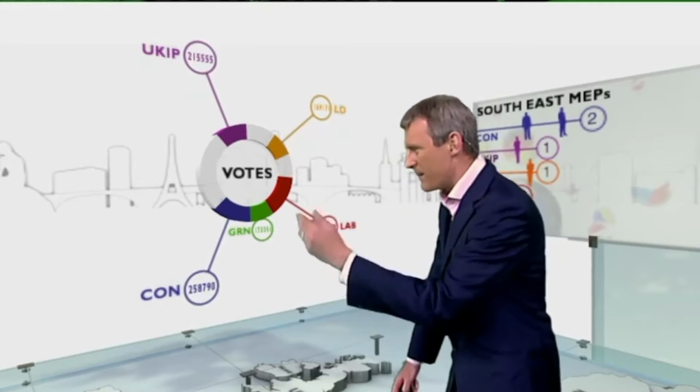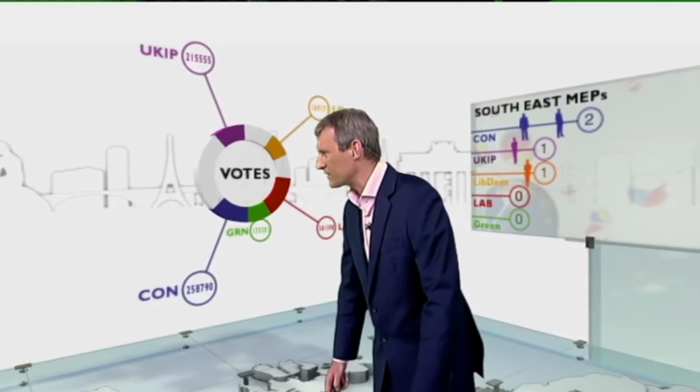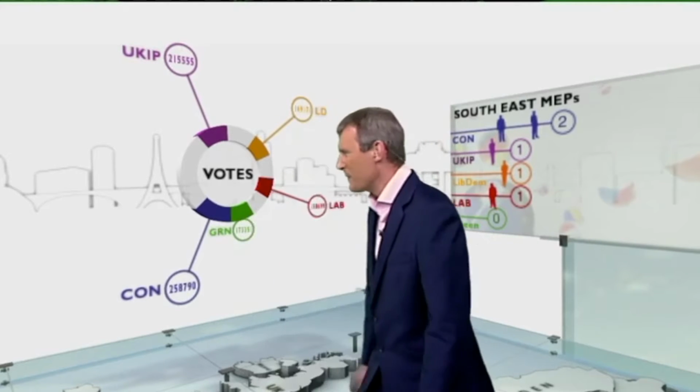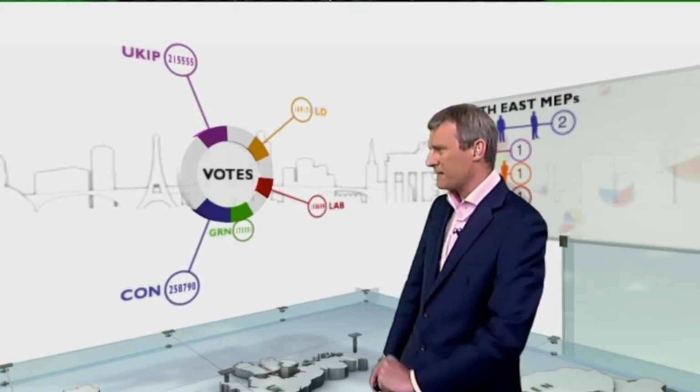Next party, Lib Dems, take their vote down, give them the MEP. Who is it after that? Let's see. Well, it's now Labour. So Labour on about 300,000. That's right, they go down, they get an MEP there. And then we are back with the Conservatives there, 258,000.